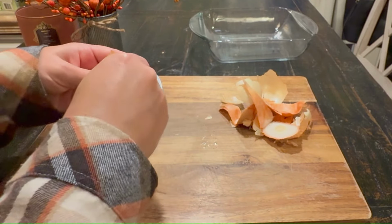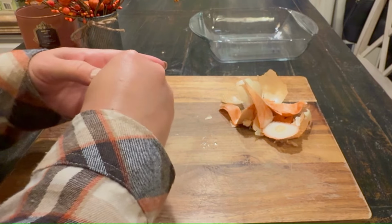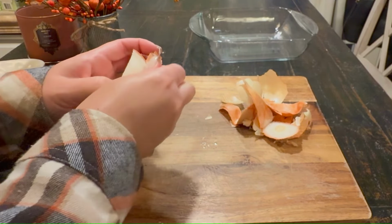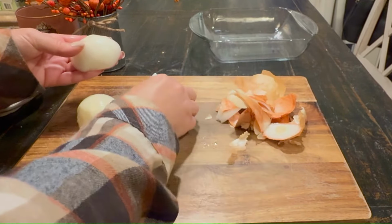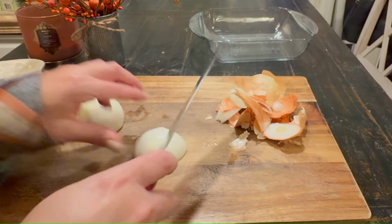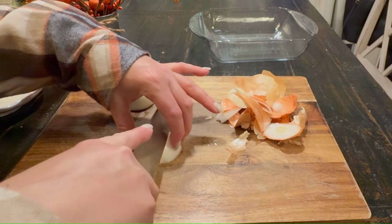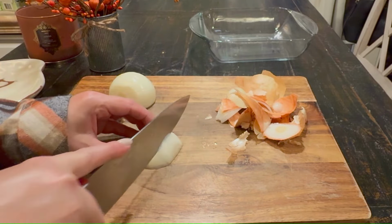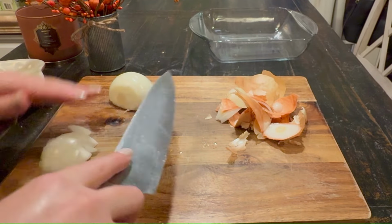This is in no way healthy. It is probably the most unhealthy thing on your table, but it is absolutely delicious. It is smothered in all kinds of delicious things. I'm going to start by chopping up my onion and getting the onion sauteed in some butter and oil.